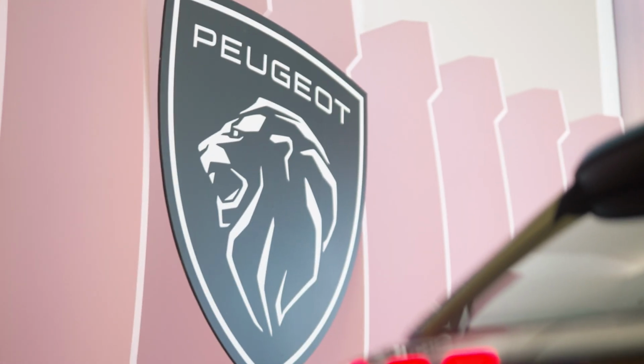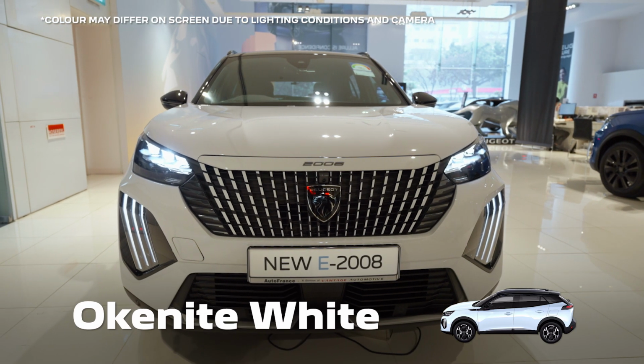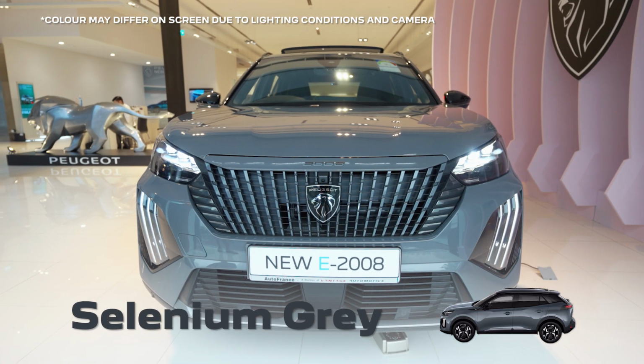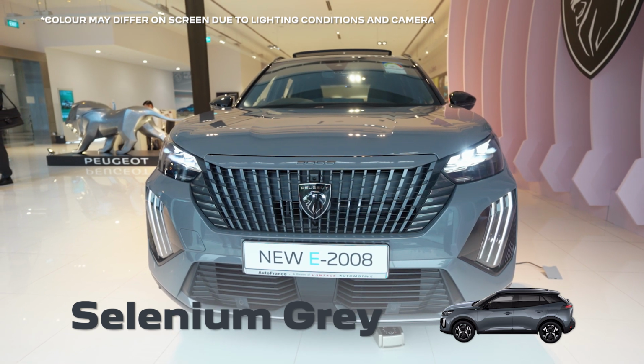So when you're following an E-2008 from behind, you'll be looking at a car that looks wider than it really is. Also new for 2024 are two additional colors. There's the Oakenite White, which has a lovely tinge of blue under the sunlight. But my personal favorite is the Selenium Grey, which I've been showing you. And that's because I think it goes really well with the sporty black trim that comes with the car.